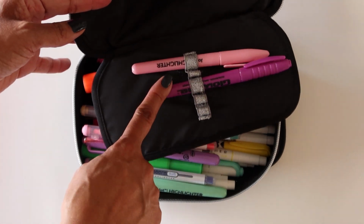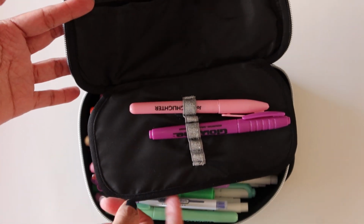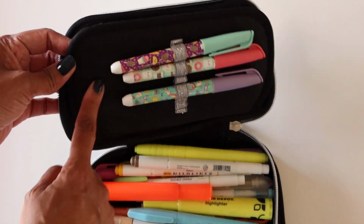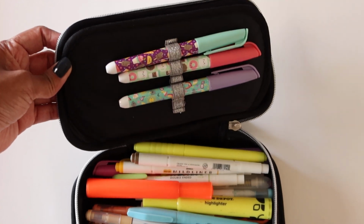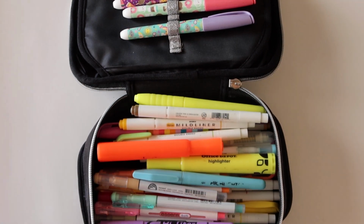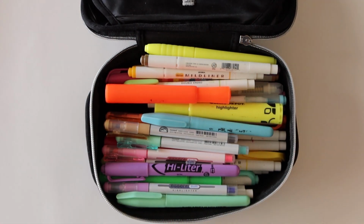So I have a couple of highlighters here, and I'm pretty positive I picked these up from Dollar Tree. And I have some more highlighters here, and I don't even use these. I probably could toss them if they are dried out. But for the most part, I am in this big section here.